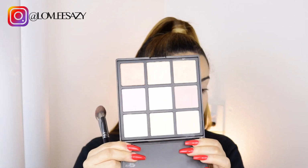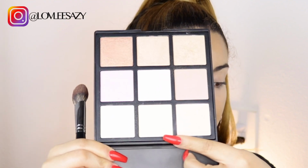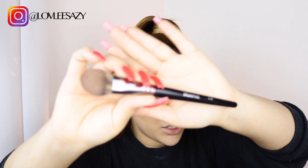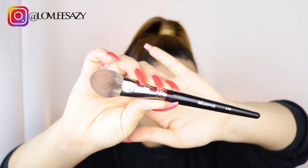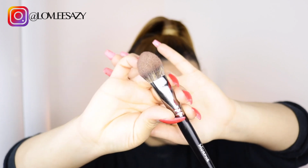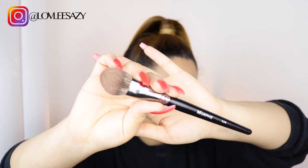Next, I'm going into the Morphe DD palette, you guys. This is one of my favorite of all time. It looks like this. And I'm actually using this shade right here in the middle. And I'm using their brush E49. It's one of my favorite brushes to use under my eyes because it fits perfectly in there. It has an oval shape. I just love it. It's very soft and very round.